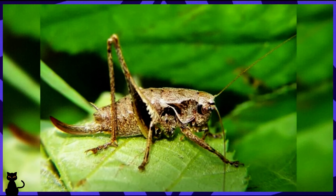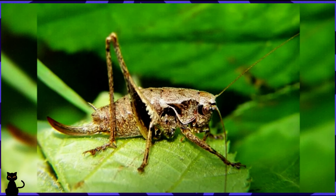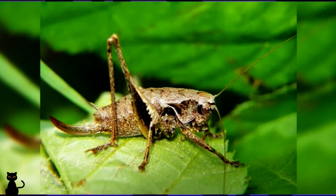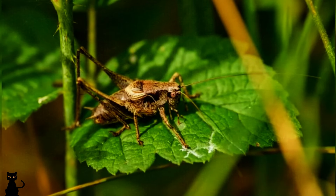Its body is flattened, with long wings and powerful hind legs made for jumping. Its colors range from brown to dark green, helping it blend in with leaves and branches. Did you know it also emits high-pitched sounds at night as part of its communication? These calls are produced by rubbing its wings together and can be heard from several meters away.